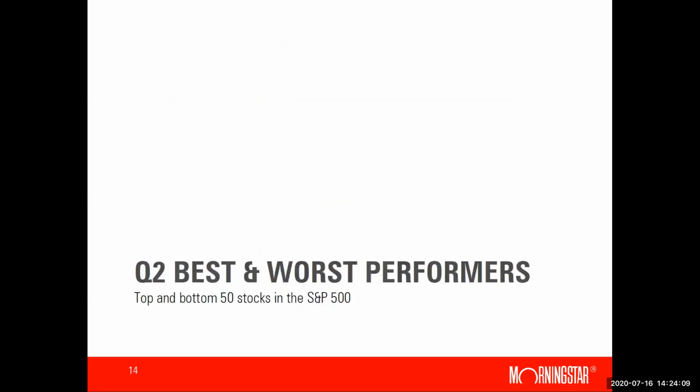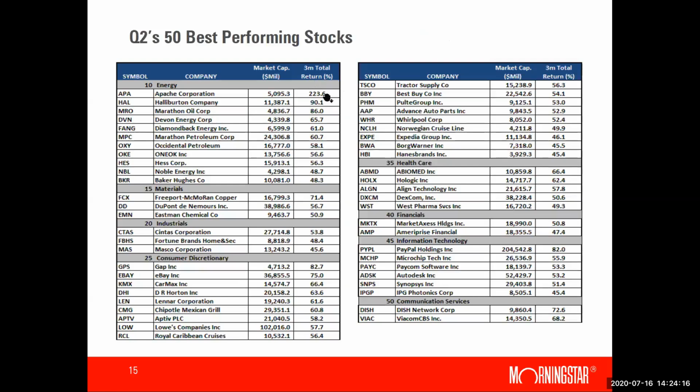Now we're going to be taking a look at the Q2 best and worst performers within the S&P 500. So here you could see Apache up there at 223%.